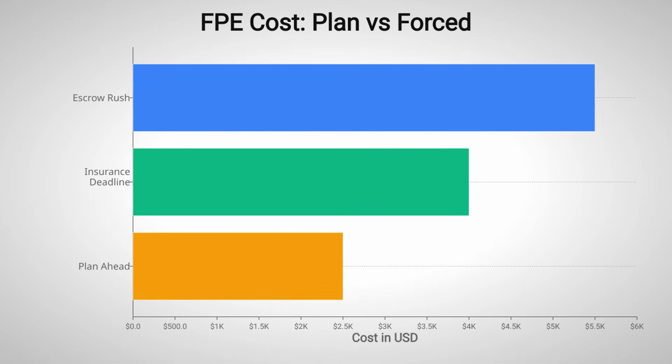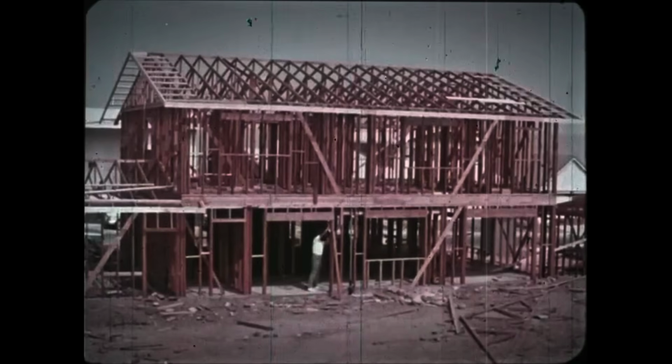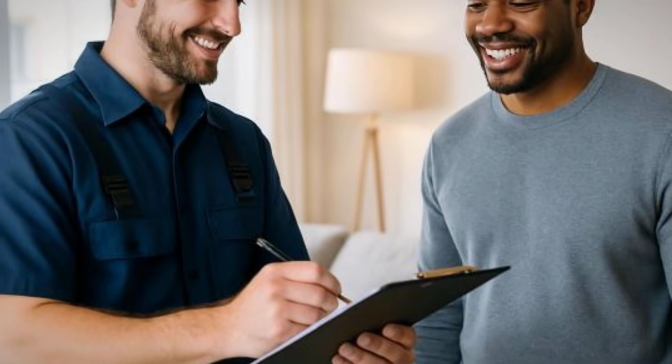Here is the line to keep. A breaker that cannot trip is not protection. It is a decoration that closed the sale. The builder's incentive was to install the cheapest part that passed inspection. Your incentive is to survive the one night that part is asked to do its job. Those incentives have never aligned.